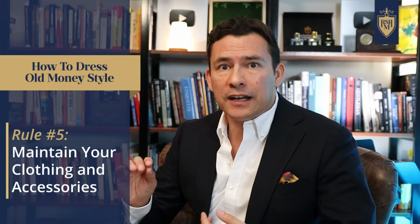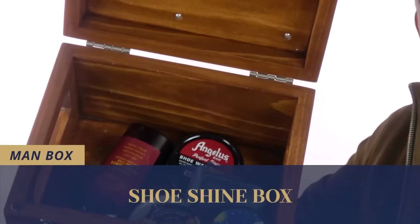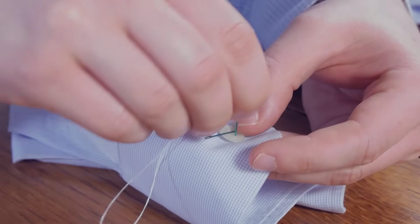Next up on our list of old money style rules, you take care of the items in your wardrobe. Shoes in particular. You own a shoe shine box and you condition and shine your shoes after every wear. All right, so maybe you don't have to condition them after every wear, but you're taking care of them. When you get a scuff, when you get a nick, you are making sure to change out the laces after 100 or 200 wears when they start to fray. The buttons on your shirts, on your jackets, whenever they become loose, you actually have them repaired. Your automatic watch that you've had for over a decade, if it needs to be serviced, you send it in to get taken care of.